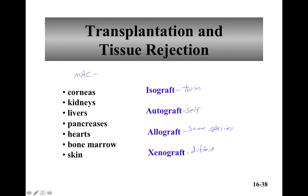And xenografts, for a long time it was popular, and it may still be happening, that humans were getting pig valves, pig heart valves, because they have a similar size and structure, and the MHCs weren't as different as other species.